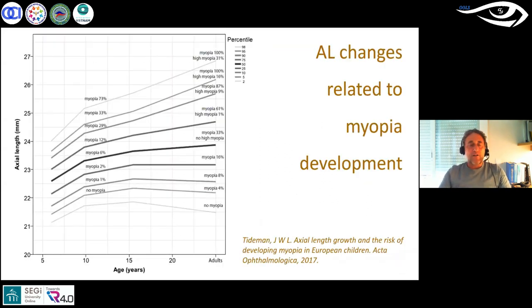And finally, you have plenty of charts on the internet, but this is the most known, that will tell you if your child is at risk. You measure the axial length of the child, and then you say, okay, my child is 23 millimeters, for example, at 10 years old, so he's here. So the chance of myopia is around 2%, and to get myopia is 16% at the end.